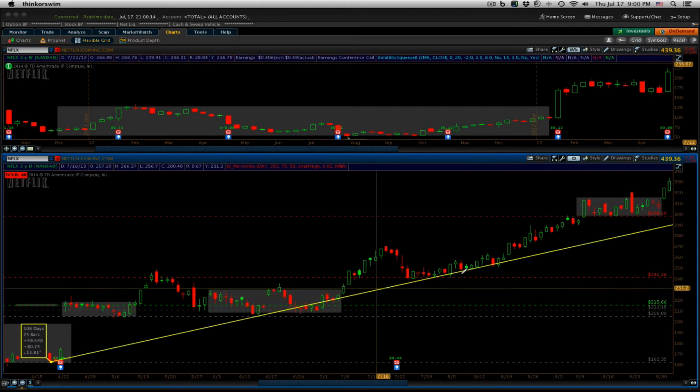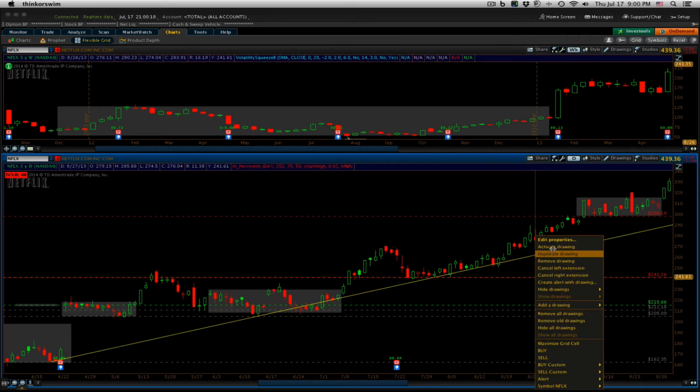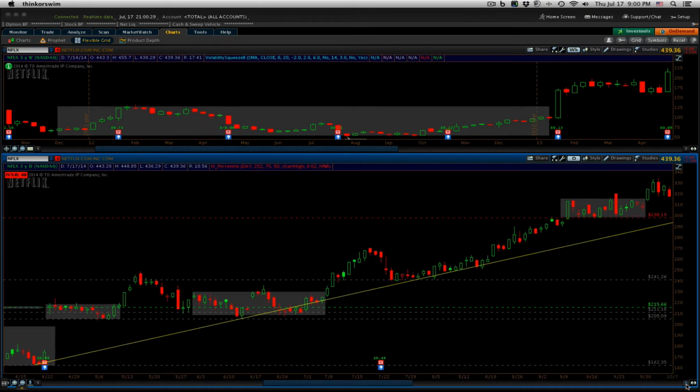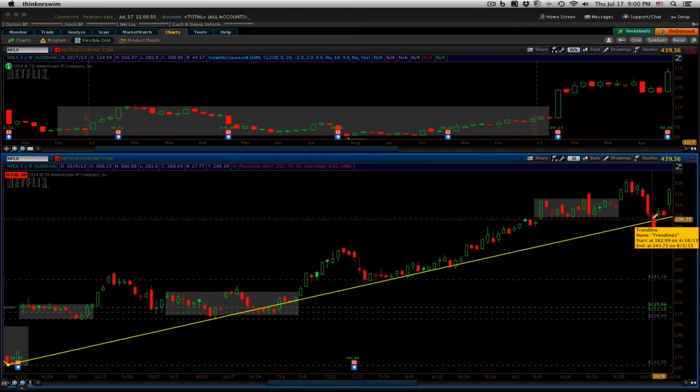Basically we moved our stop 4 times. This stop now becomes grayed out. That stop's gone. Our new stop now is 298. So we're going, and then right there is where we're stopped out. This box right here.